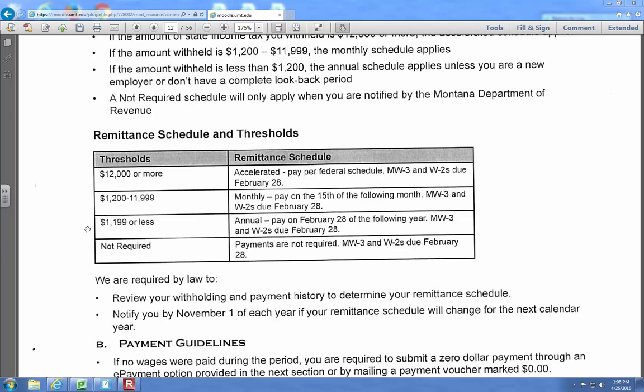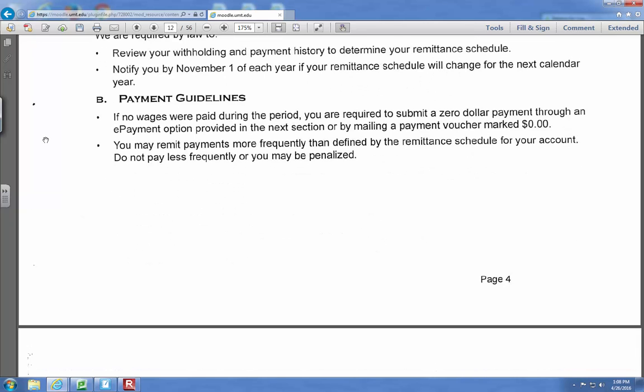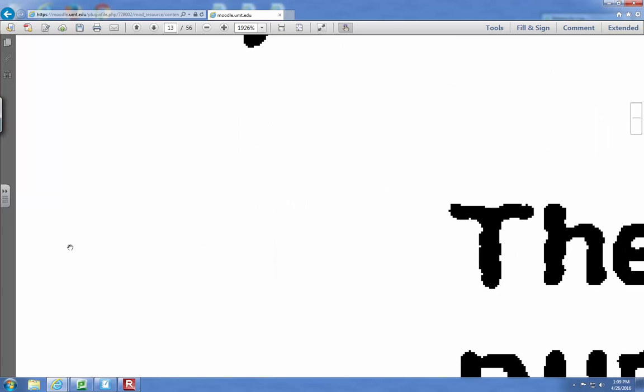Can anybody guess what an MW-3 is just by looking at the title? Yeah, it's a Montana W-3. So what's that going to be a transmittal on? Your Montana W-2s. Do you have to fill out different W-2s for Montana? Just one of the copies, right? So when you do W-2s, the first copy goes where? Social Security Administration. Second copy goes with the MW-3 to Montana. Yep. And then the rest of them go to the employee, don't they?